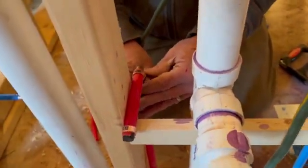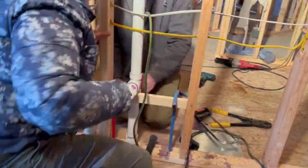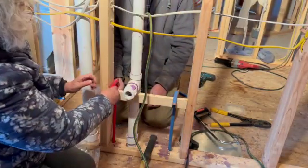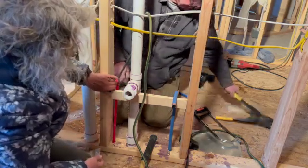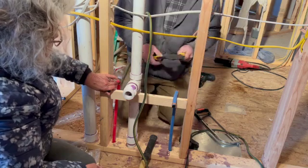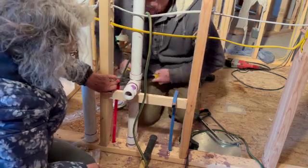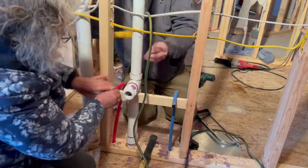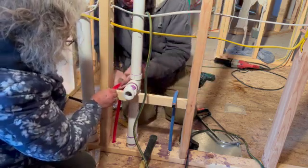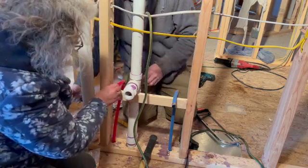All right, but I'm gonna have to have you hold this back on this. It's right where it is. It's good right where it is. Okay. No, oops, it's not in all the way now. Okay, now push back. There you go.